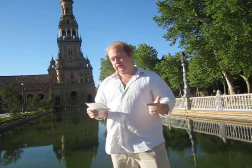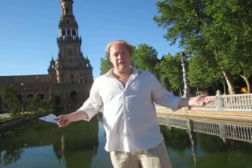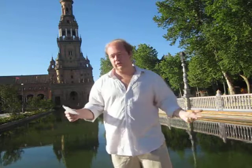So the 10 things you should see and do when you're here in Sevilla. 1, go to the top of the Giralda, the big tower at the cathedral. 2, go into the cathedral and take in all its majesty. 3, visit the Alcazar and see all the gardens and patios and little mini palaces in there. Beautiful to check out. 4, come here to Plaza de Espana and enjoy a little respite from the tourist hordes.